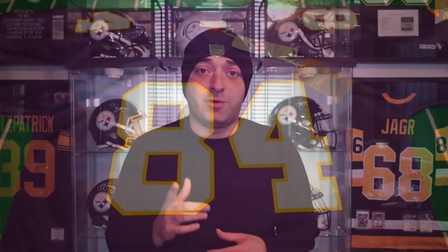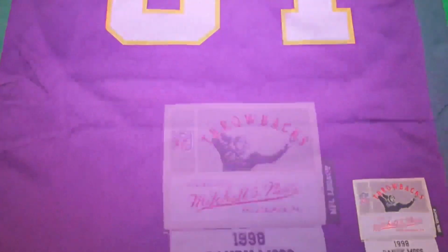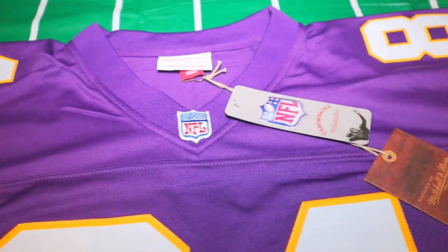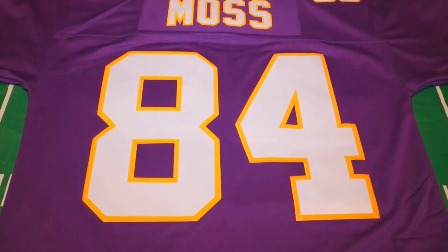And today we're going to take a look at a Randy Moss Mitchell Ness jersey. This Randy Moss jersey that I have here in hand is part of the Mitchell Ness Legacy line. With the start of the NFL season, Mitchell Ness dropped this product line on us, and it includes many Hall of Famers, and these are just straight throwback jerseys. Now the Mitchell Ness Legacy jerseys retail for $150.